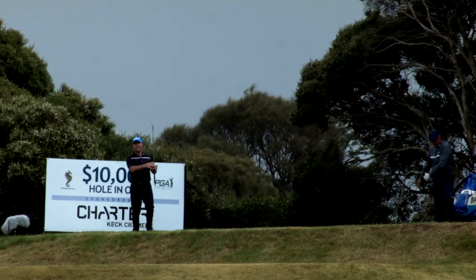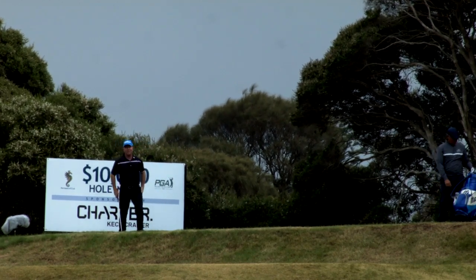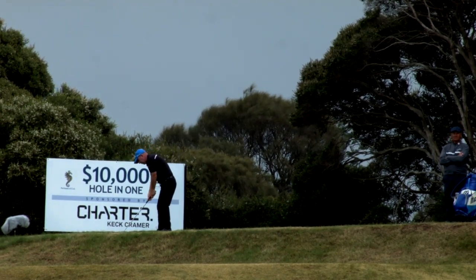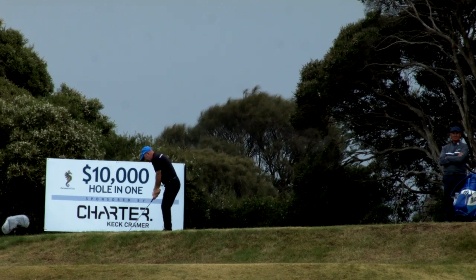Now, going back to our par 3, we still haven't had a ball. They should have nearest the green, because the wind seems to be blowing it across into the left-hand bunker.